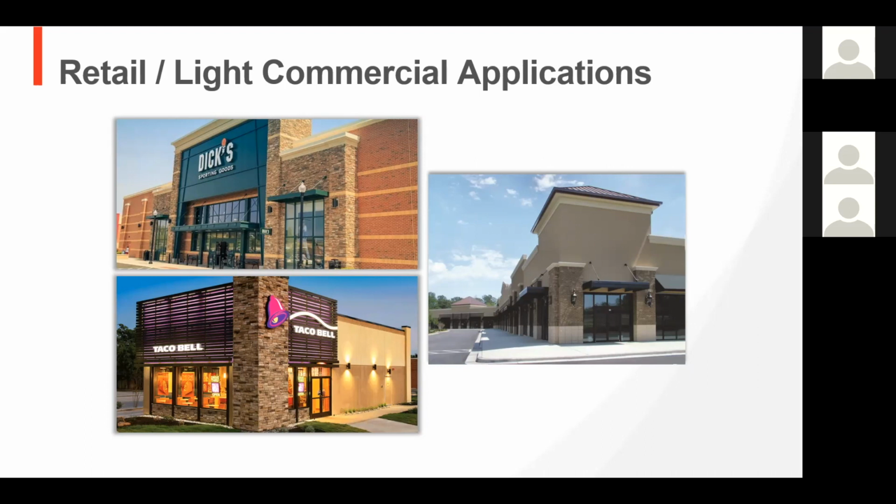Standalone restaurants with all types of exterior finishes are excellent over a cement board stucco system, as well as your department stores where they're using all types of exterior finish, brick, stone, and then just metal panels. So it's all supported by the cement board systems.